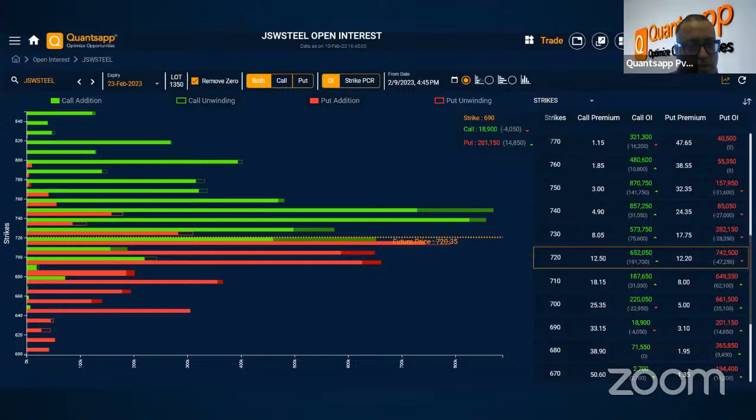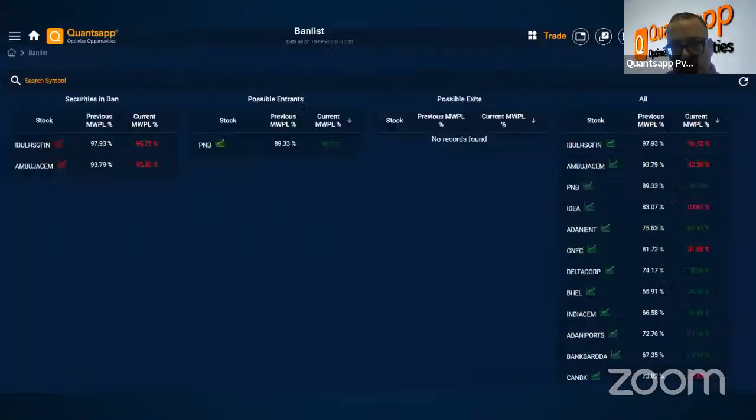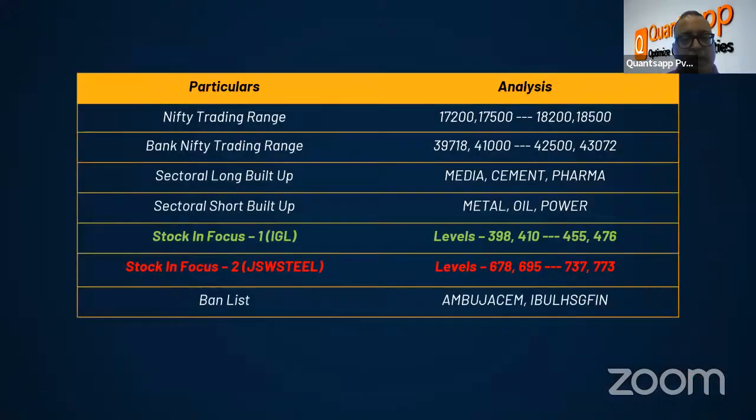So look at the positioning of the puts. 720, 700, 690, all having a reasonable put OI. On the resistance front, call OI, we are seeing 750, 740 levels having a substantial call OI. India Bull Housing Finance, Ambuja Cement are the stocks in the ban list.